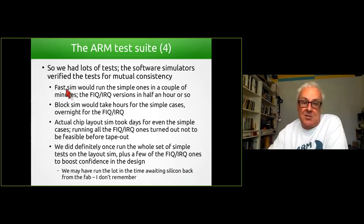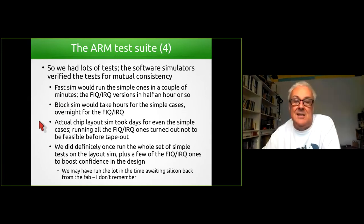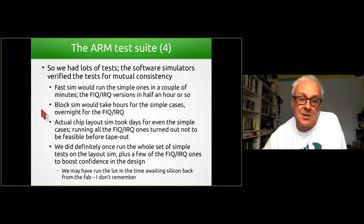The fast simulator would run it in a couple of minutes. You could run the lot in 10 minutes. The interrupt tests in half an hour. The block simulator would take hours. The actual chip layout sim took days and days and days. And I really don't think we ran the full suite on it before tape out. But I think, yeah, we definitely ran the full set of simple tests on the layout, and maybe ran the others while we were waiting for the silicon to come back from the fab.